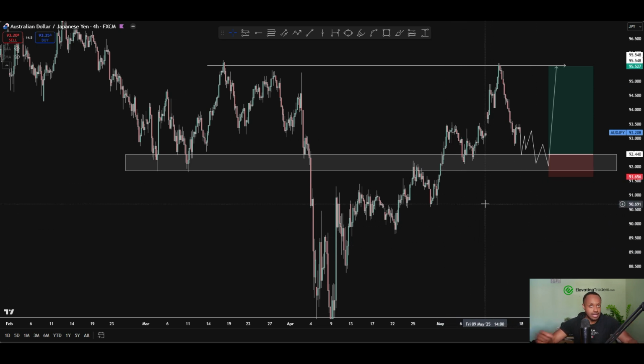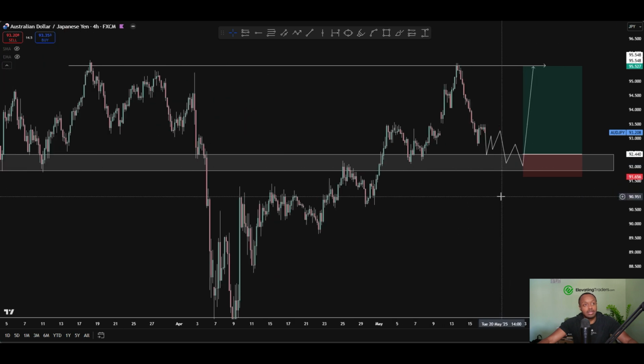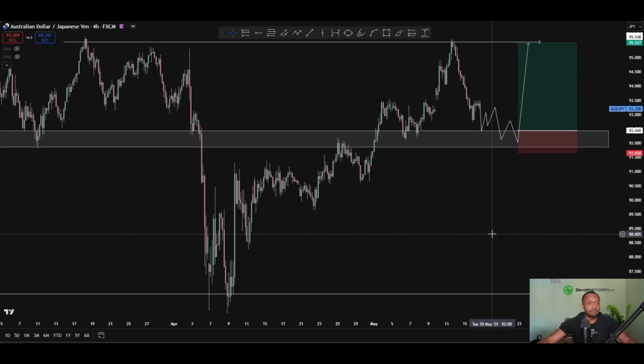But like I said, I still do see weakness in the yen itself. If I had a look at the JPY basket, it looks like that potentially could still see some more downside, which should help Aussie Yen push up higher. So keeping a close eye on that level and looking to see if we can swing it back into resistance.